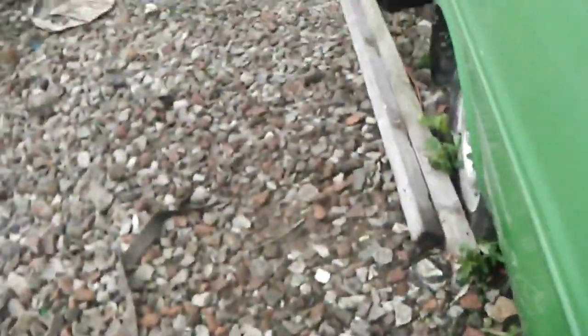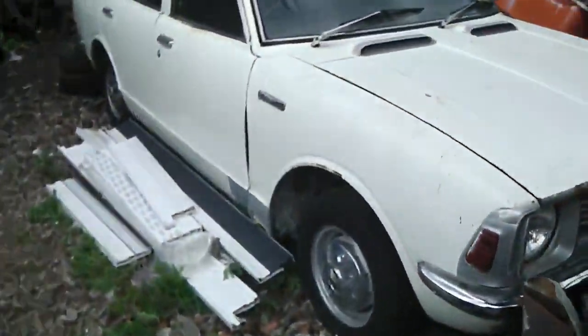There's a Light Ace. Okay, some external wind noise now, sorry about that. Corolla, let's have a look at the Corolla.